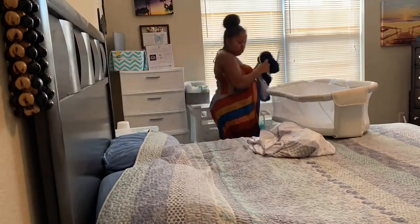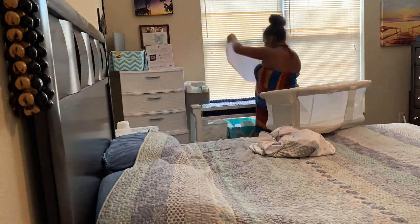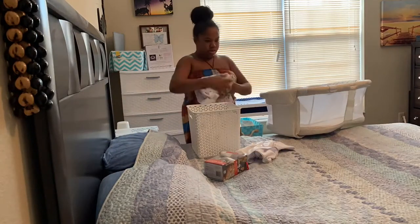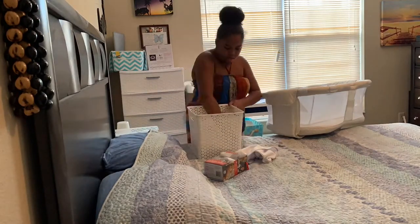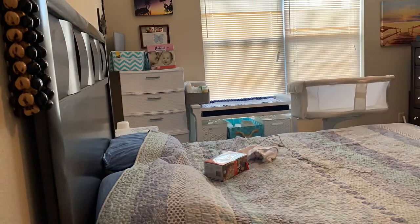Alrighty guys, so it is now Friday and my changing pad finally came in the mail. I'm so excited. I already washed the changing pad cover and liner, so you just see me putting them on here and folding up my extra cover and my extra liner. I'm so happy that it finally came. I've been waiting for it for a while, so definitely doing a happy dance.